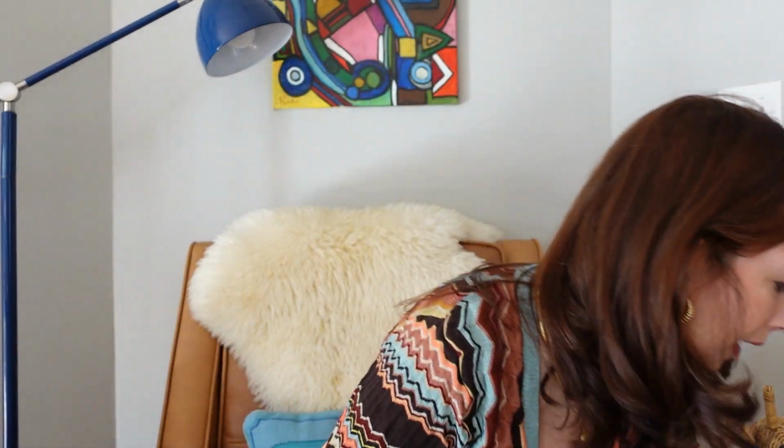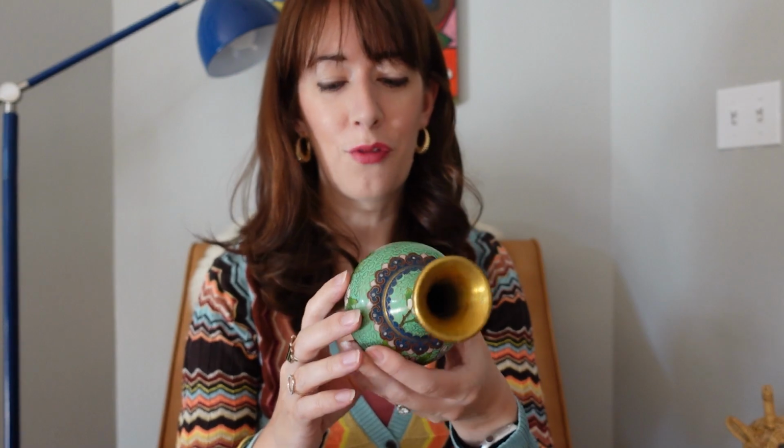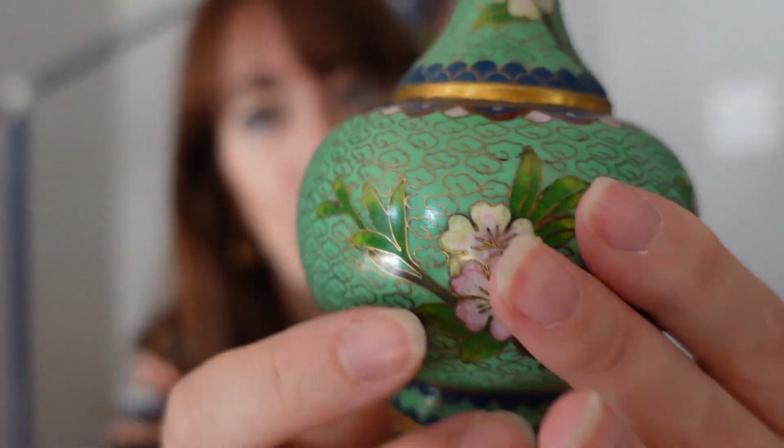So I seemed to pick up a lot of stuff that was green. The artwork had green in it, that jar had green in it. I also picked up this beautiful vase. Now I cannot say no to these. Anytime I find them affordable, I just cannot say no. So this was only $8, which is a really good deal. It has that brass metal inlay.